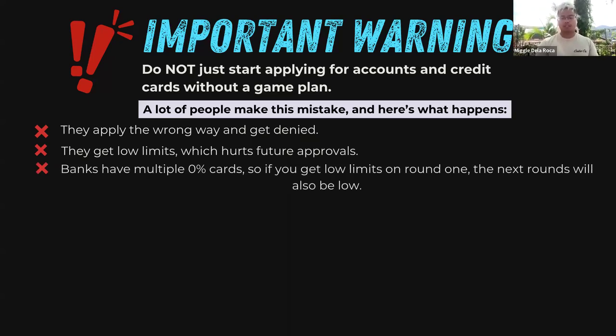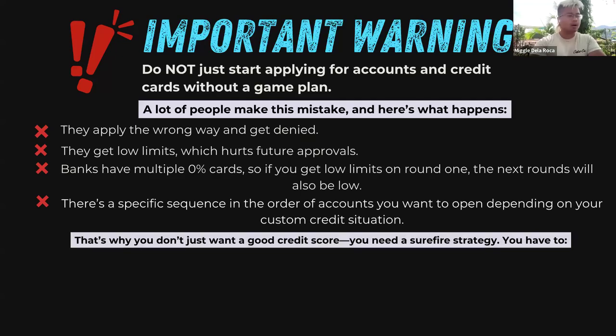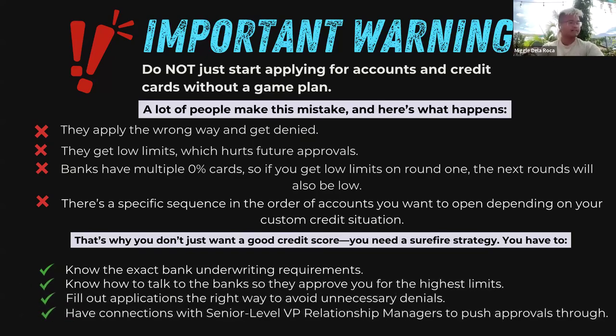Banks have multiple 0% cards, so you don't want to screw up those first rounds and then screw up your following rounds as well. There is a specific sequence and order of accounts you want to open, depending on your custom credit situation. That's why you don't just want to have a good credit score. You need a surefire strategy to actually implement this. That looks like knowing the exact bank underwriting requirements, knowing how to talk to the bank so they approve you for the highest limits, and filling out the applications in the right ways to avoid unnecessary denials. Lastly, you want connections with senior level VP relationship managers to push your approvals towards the underwriting team.